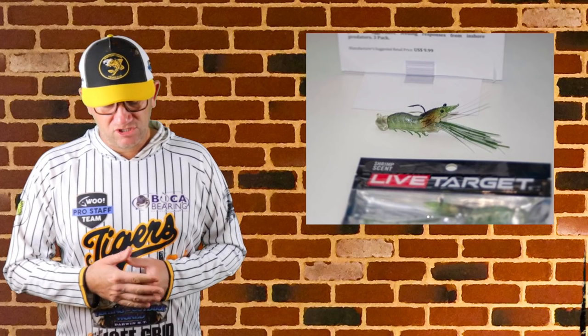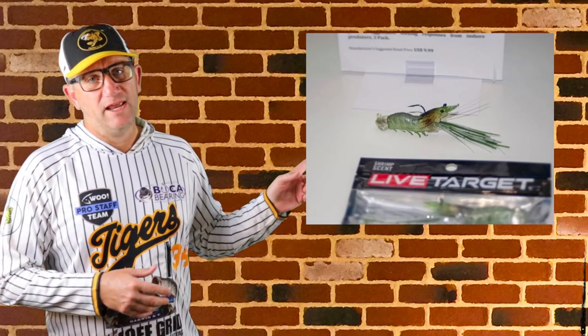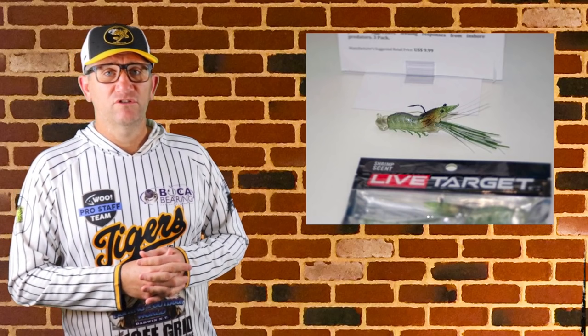And also for the best saltwater soft lure was the Live Target Fleeing Shrimp. Again, Live Target really had a big year last year, really stepped up their game, and the items they were bringing out just had a really good look, very realistic. And I think that's the way it's going to sort of go in the future. And we'll talk more about that with the upcoming stuff in the crystal ball.